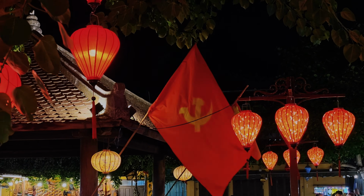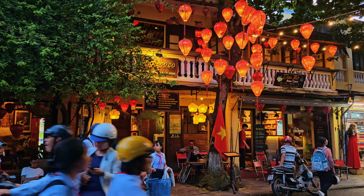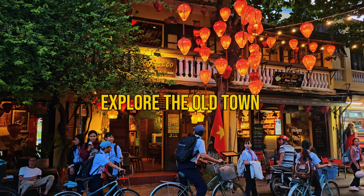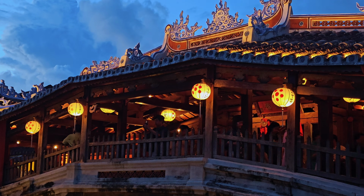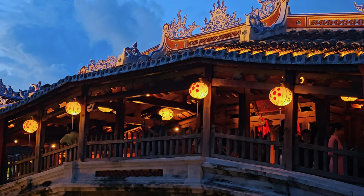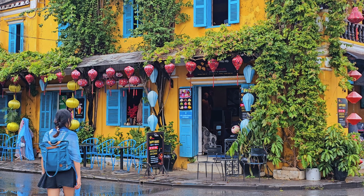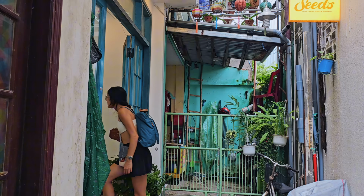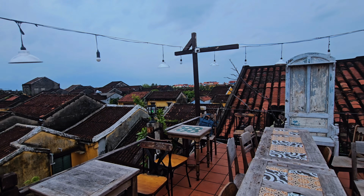If you're wondering where to start, here are the best things to do in Hoi An. Without a doubt, the best thing to do in Hoi An is simply wander around the old town. As I mentioned earlier, it's a UNESCO World Heritage Site, with so much more than just tailor shops and colorful lanterns. Put your map away and just explore. Some of the best moments happen when you have no destination.